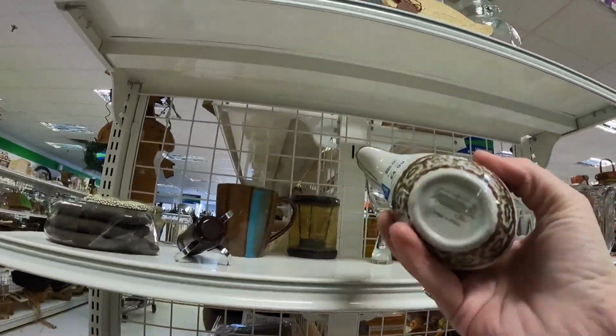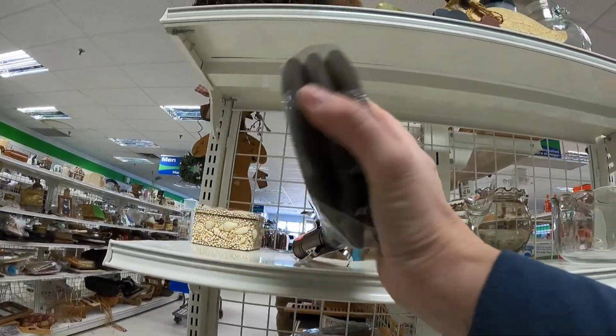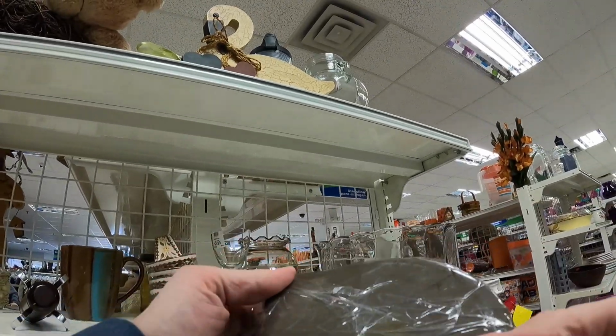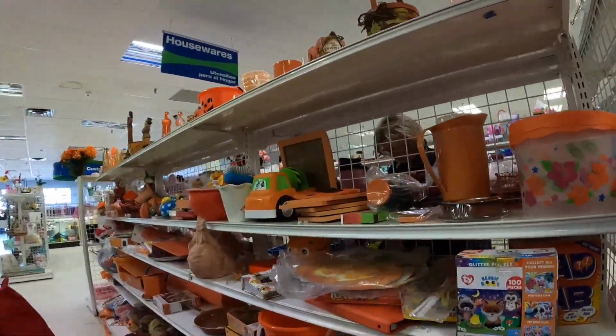Alrighty, heading down the next aisle. Here's some Temptations. They're not measuring cups. They might be spoon rests. I'm not really sure, but they were a little too pricey. These almost look like Hearthstone pottery. They're little cookie molds, but I can't find any markings on them. So on the shelf they went.